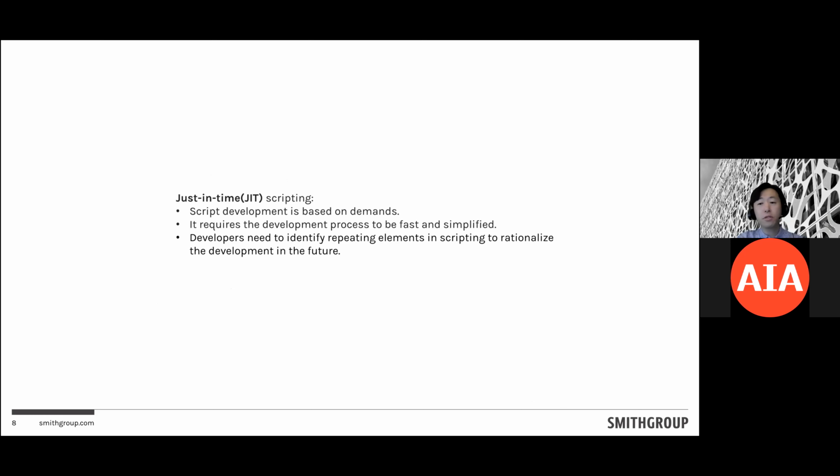How can you customize our workflows with shifting priorities for different projects? We find that the development of scripts in our projects needs to be more like just-in-time manufacturing because we need to respond to demands quickly and customize workflows to fit each unique project situations.